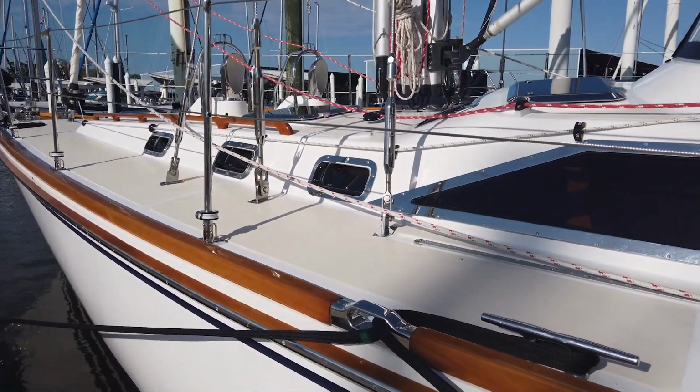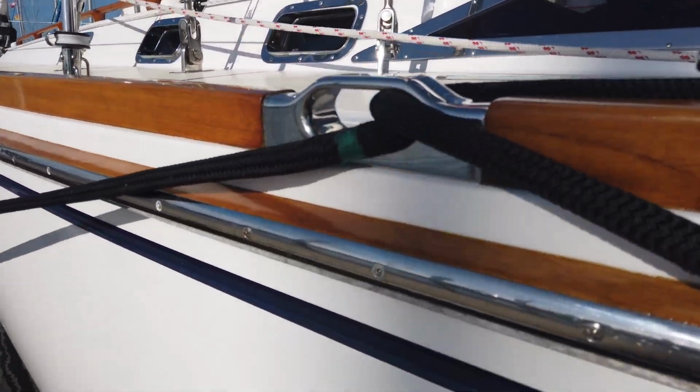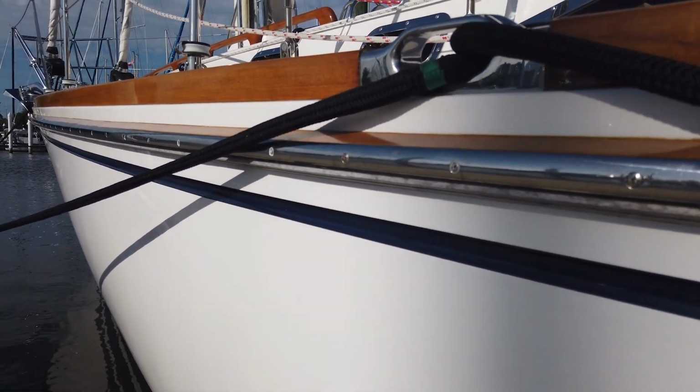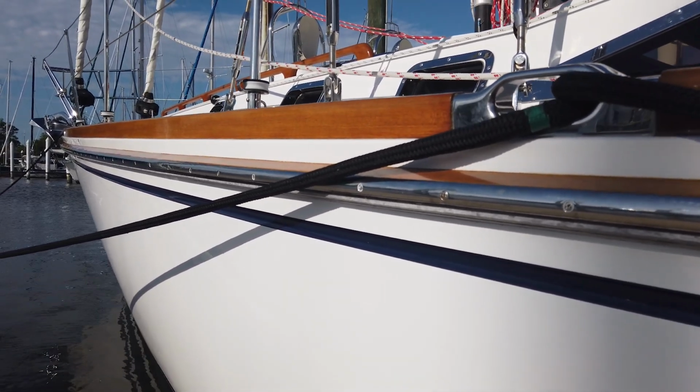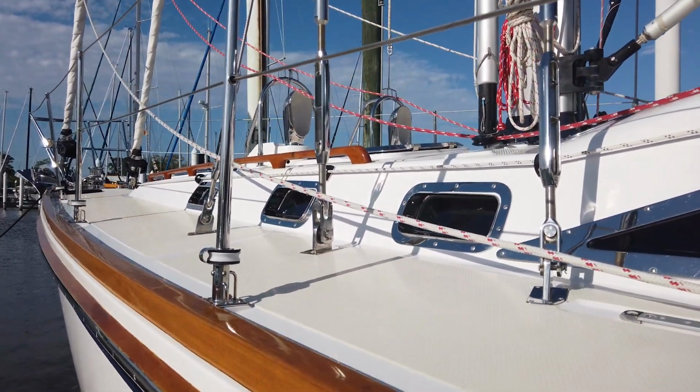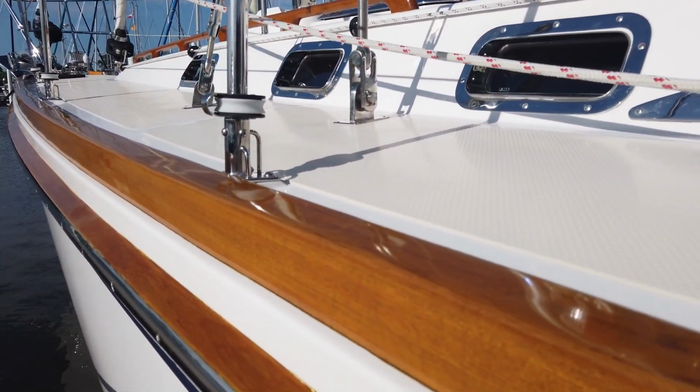The hull of Tiny Dancer is absolutely perfect. The white gel coat still has lots of luster to it. The boot and cove stripe here, excellent condition. You can see the varnish, perfect.